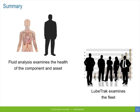In all these examples, we have seen how oil analysis can monitor the health of the equipment and components, just like a blood test can monitor your health. LubeTrack takes it one step further by examining the health of the overall fleet.